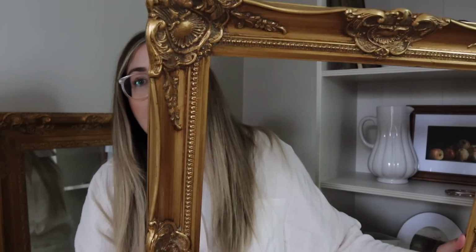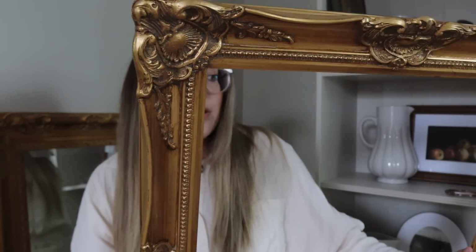The only thing I'm considering doing is toning the gold down a little bit. I don't prefer a bright gold. I like more of that antique brass, but it is really pretty. So my vision is to have two frames, in different sizes, but two antique, chunky, just full of character frames stacked over one another over my desk. So I think that's what I'm going to do.